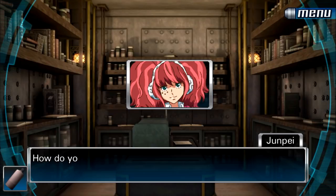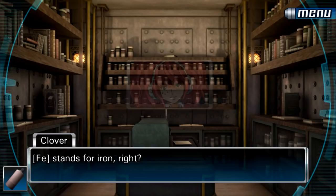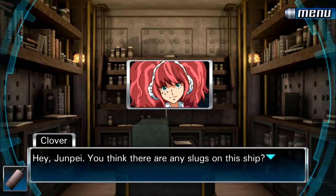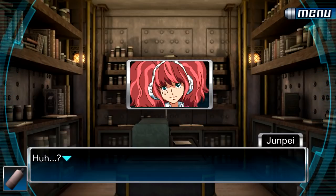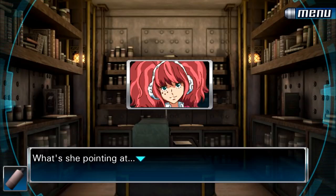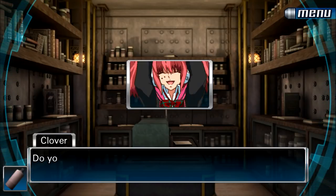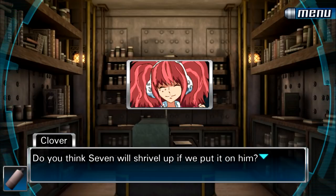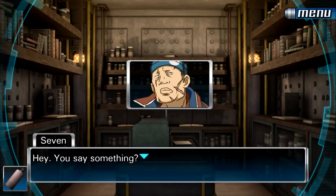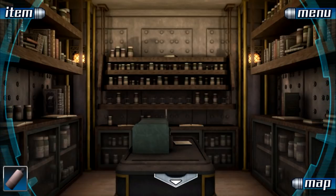Junpei, there's a bottle of iron powder on the shelf. How do you know it's iron? The label says Fe. Fe stands for iron, right? This is very true. Glad you have been attending your chemistry class, Clover. Hey, Junpei, you think there are any slugs on this ship? Huh? Well, if there are, I was thinking we could put salt on them. So sinister of you. What's she pointing at? Sodium. The label states sodium chloride. Salt, huh? Do you think 7 will shrivel up if we put it on? That's pretty funny. Okay, and then there's a bottle of salt.